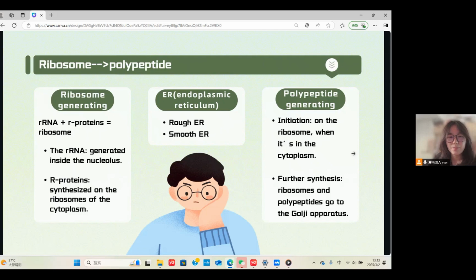So in the rough ER, the polypeptides undergo some important changes. They get folded into the right shape and sometimes even get modified with other molecules. And this is crucial because the shape of a protein determines its function. So think of it like origami. If you fold paper in the wrong way, it won't work as intended. So the RER ensures that our proteins are folded just right.